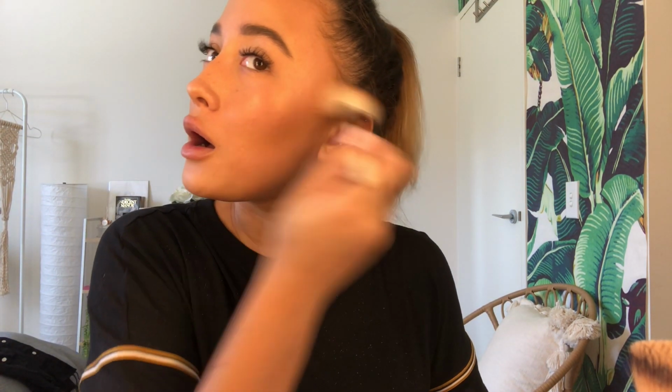So you can see just a gorgeous bronze, like it's kind of not bronze, but I don't know how to describe it. It's like a nude kind of blush, just goes with everything. I'm gonna highlight as well. You know what, I'm gonna go all out. I mean, I always highlight, but I'm gonna do it now rather than later.